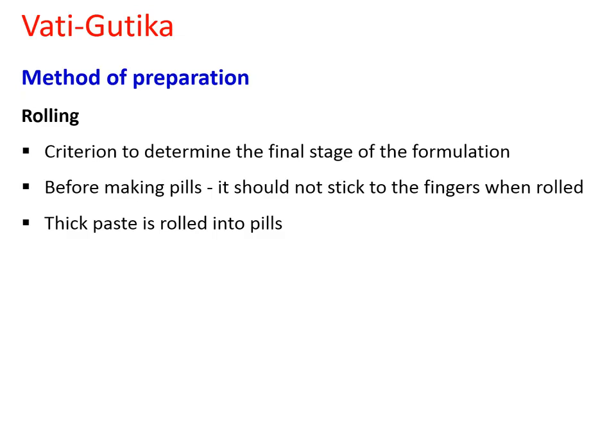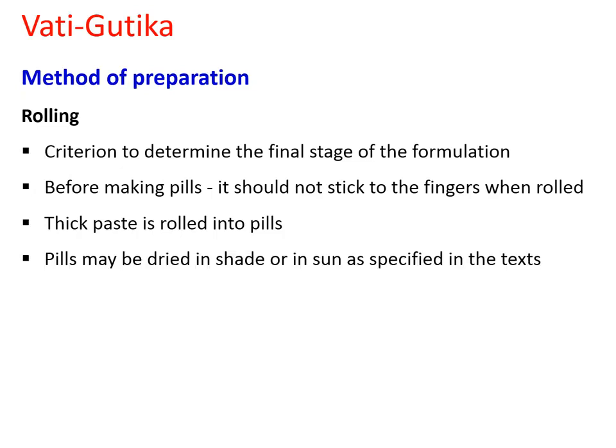Now, the rolling into pills is like the preparation of laddu, or rolling between two palms by application of ghee, so that it does not stick to the palm if you are consistently rolling it. So the desired, weighed amount of paste is taken and then it is rolled so that most of the pills generated will be almost uniform. And if you want to punch it into tablets, then as with tablets of synthetic drugs, very similarly, here also tablets can be prepared. Once the pills are rolled, these pills are either to be dried in shade or sun. If they contain flavors or camphor and all, you need to dry them in shade.